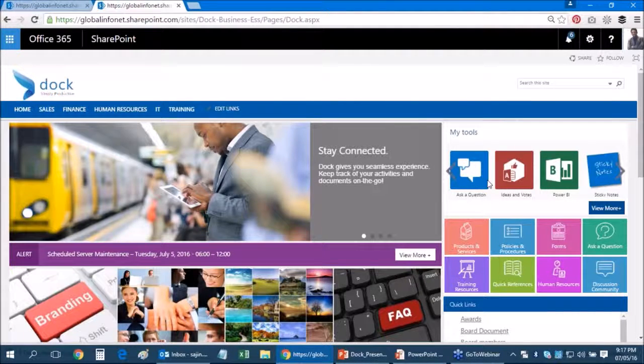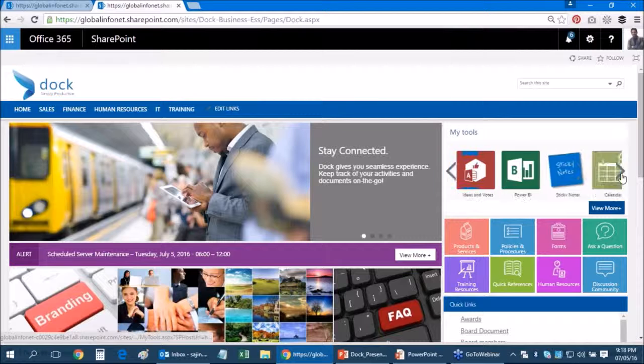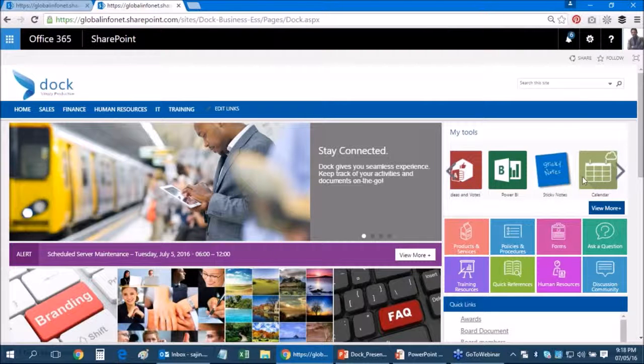So I've added some of them, like Ask a Question, Ideas and Votes, Power BI, which is a fantastic analytical tool, Sticky Notes, and Calendar, right? So I have a couple of them which I'll be showcasing to you. So let's see, I'm just going to open one of them.